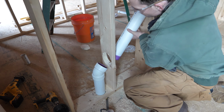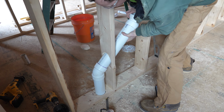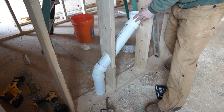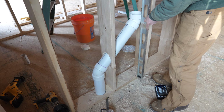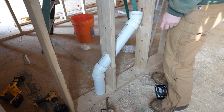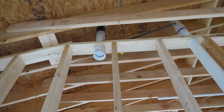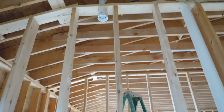Now I already made a mark on this to be able to line myself up right here so that I know that this is pointing straight up. Just a little sanity check, not like there's that much I can do about it now anyway, but I think we're good. Now luckily that guy up there is in a rubber flexible boot on the roof, so it has a little bit of upwards and downwards play, and that's how I'm gonna get this full length pipe in here.